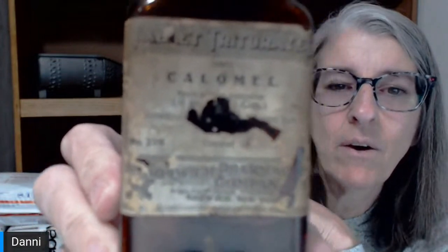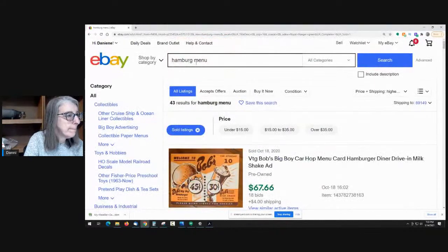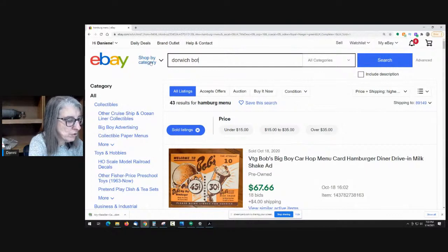And then there's this little square one that actually is tablet triturates calomel from the Norwich Pharmacy Company in New York. Check that out. Oh, baby, we've come a long way, haven't we? And again, all these bottles will have some markings usually on the bottom. This one's actually marked Dorwich. We could look that one up real quick. Let's look. That'll be fun. All right, let's look up Dorwich bottle.